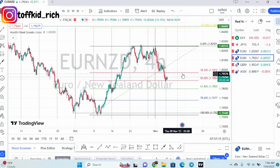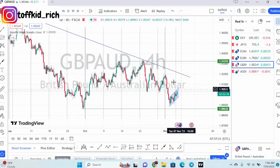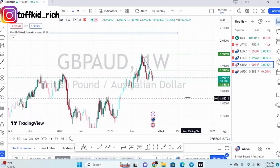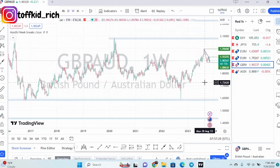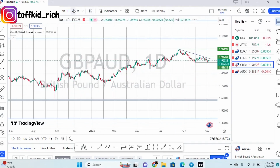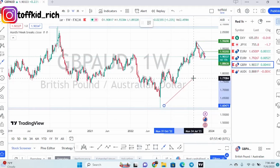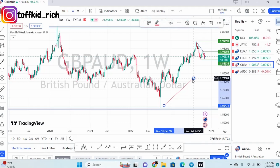Looking for more buys in the market also, and then GBP AUD is also one of the pairs that I'm looking forward to trading this week. On the weekly time frame also, we are moving on the bullish side of the market of GBP AUD, and that is established.